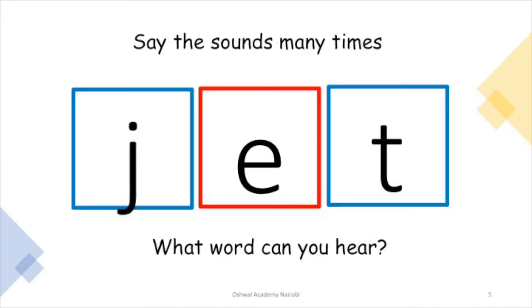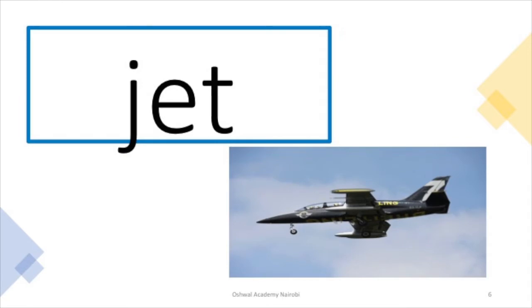Let's say the sounds many times here. J-et, j-et, j-et, jet. That's right, jet. It's like an aeroplane, but it travels very fast.